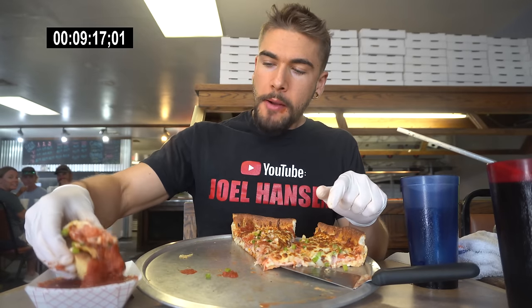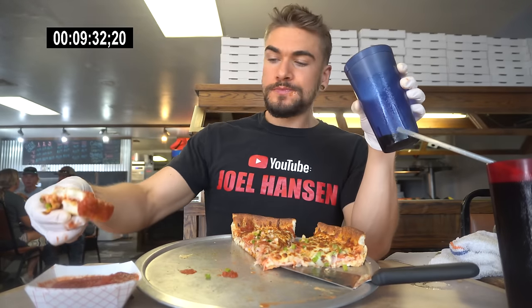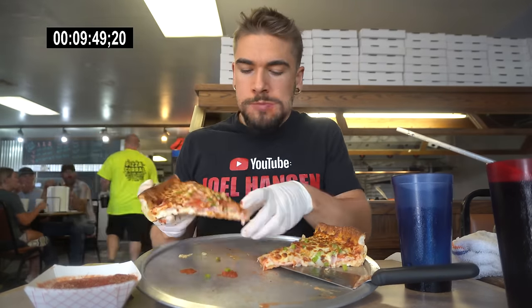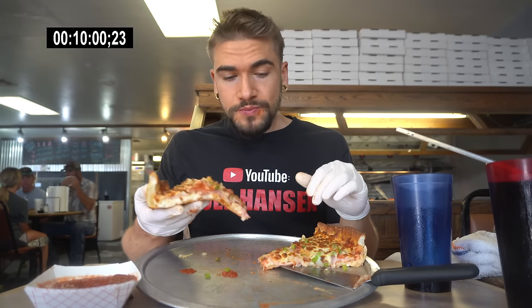Gotta re-up on the sauce. And it's about 8.5 minutes in. It is a very dense pizza, like, well, that cheese. It's not like compact. Not a light one. But she's thick.